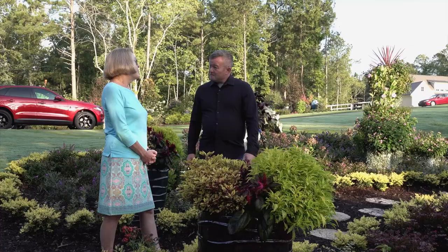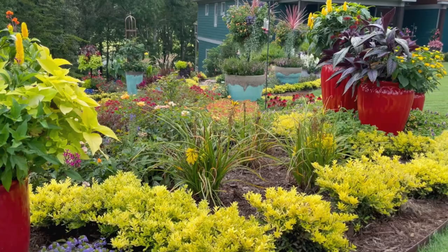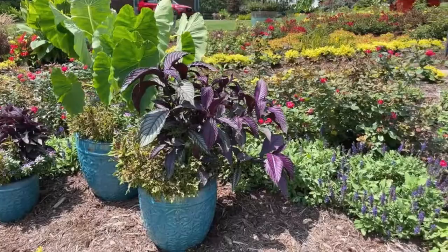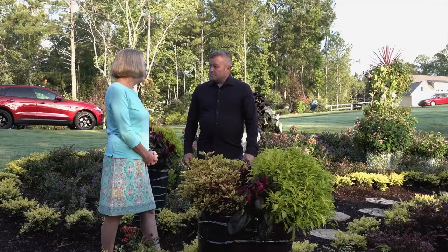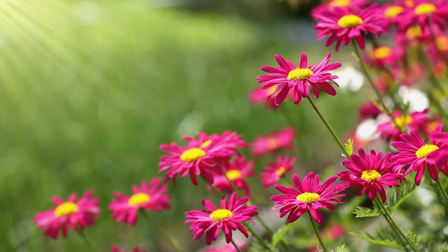Exactly. You want to choose the right plant for the right place. It's very important that you know the light conditions. It's also very important that you have some idea how large the plant gets. And another thing that I think is important is to know how long the plants can bloom. I got Gerber daisies one time thinking they would bloom all summer. They bloom for a month and stop.